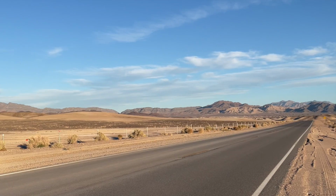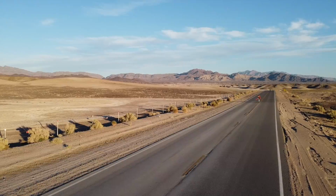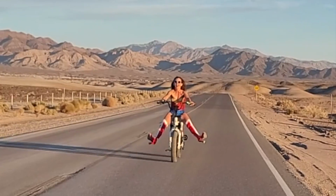And I've been having a ton of fun riding this thing around. If you've never blasted down a lonely desert highway wearing a Wonder Woman costume, then you simply haven't lived.